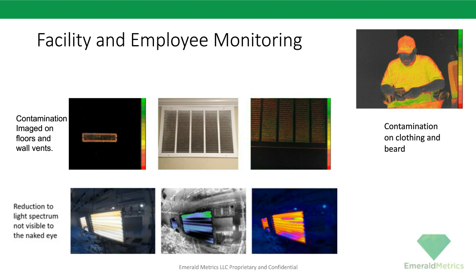So we can look at things like contamination on the floors and the wall vents. We can look at contamination in your dehumidifiers. We can look at anything you need us to look at to see what you're having issues with. We can look at light spectrum. At the bottom there, you'll see some T5 lights. This was actually in my operation.